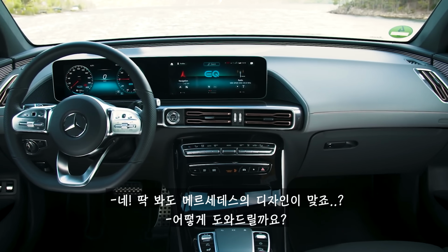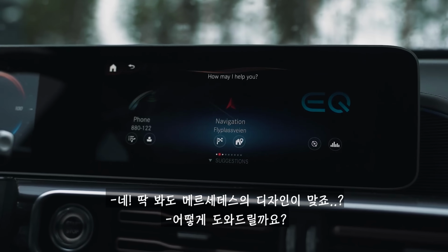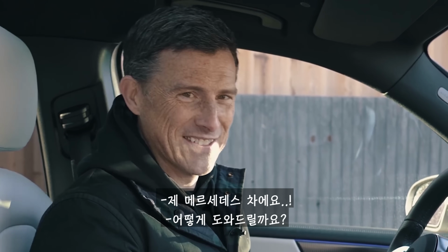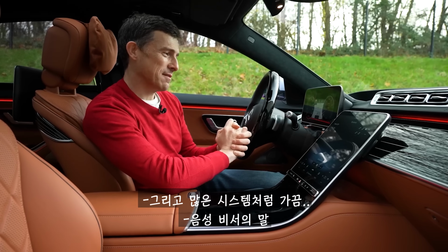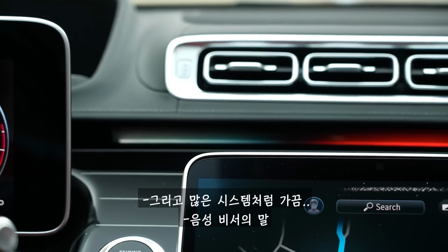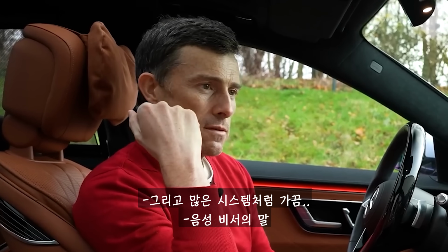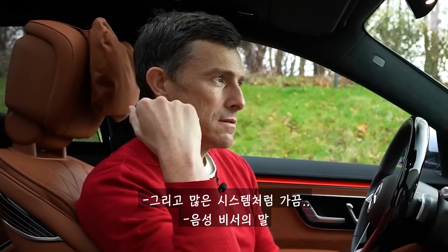So it's quite obviously a Mercedes, isn't it, the design? How may I help you? In my Mercedes vehicle. How can I help? The price for image systems is 1.37 Swedish krona on the Stockholm Stock Exchange, up about 3.79% since previous close.